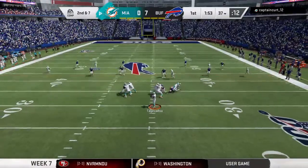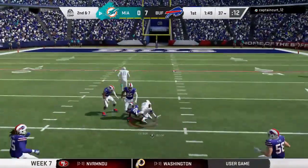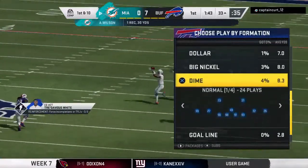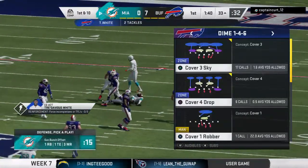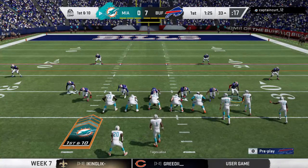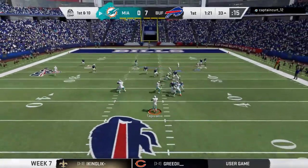Here's a 2nd and 7. Incomplete. This is Albert Wilson, and he's going to get this all the way down inside the 35. A gain there of 30 big ones. That's a real nice job right there, working the middle of the field, working against those safeties. And you know, partner, if you get your hips turned the wrong way, big plays can result. And a big play resulted right there.